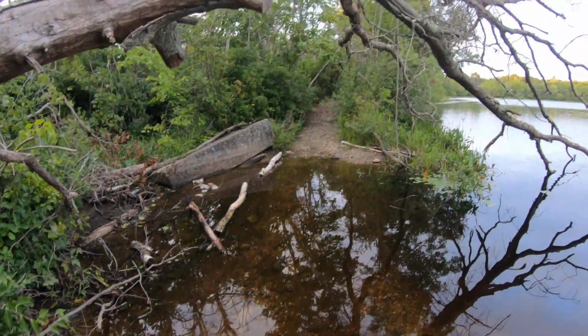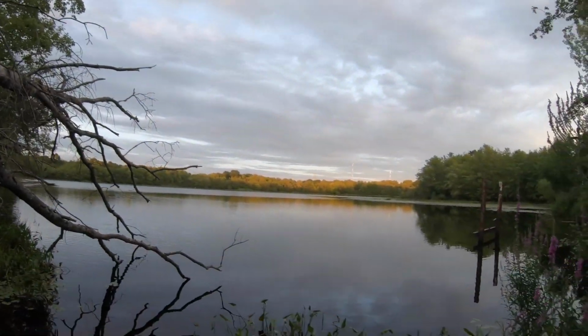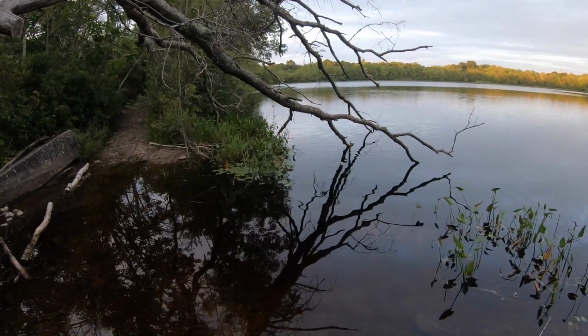Definitely need the waders to get across. Can't believe that fish jumped over here.